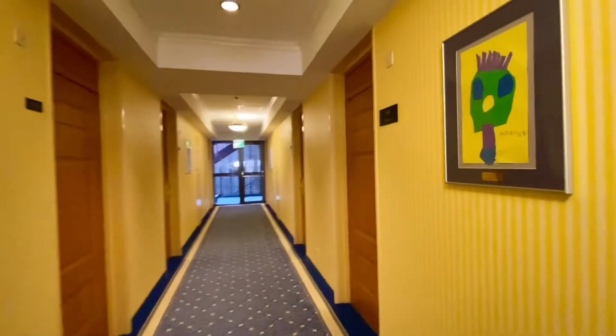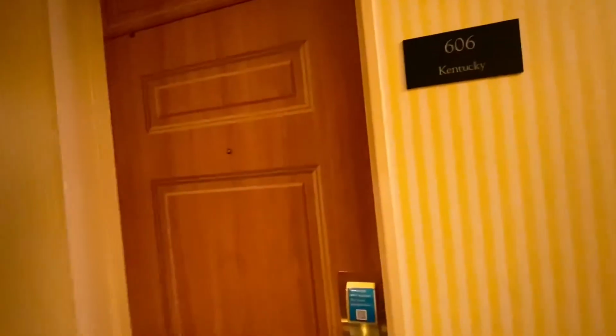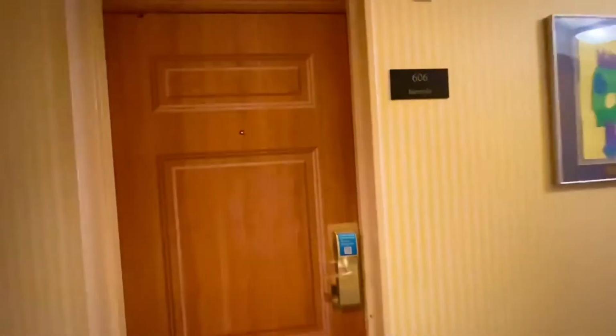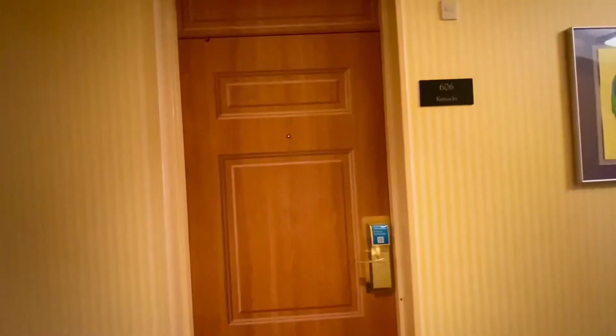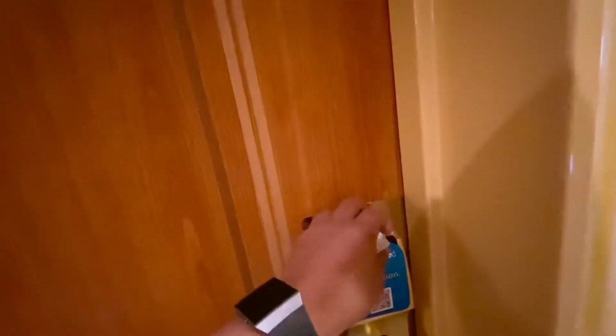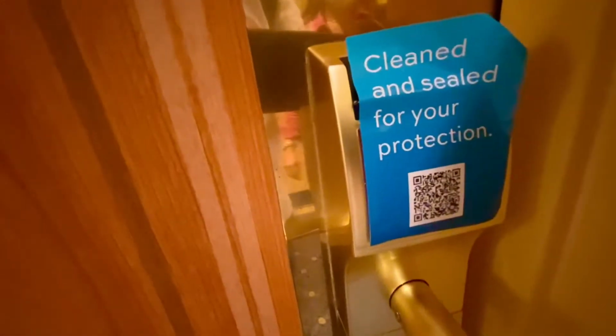So guys, they finally gave us our key. I guess this is the room that we have been given. So, Kentucky 606 New Sanno room. Let's go. Let's open it up. Cleansed and sealed for your protection.